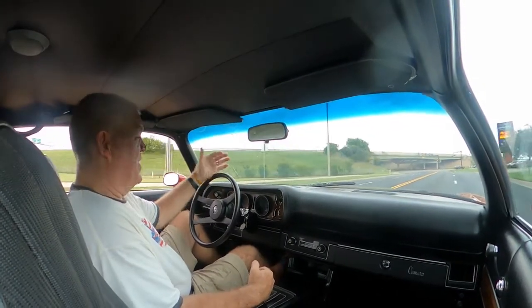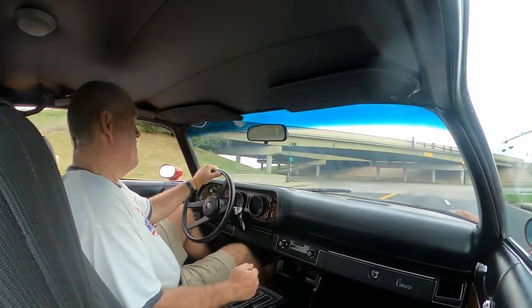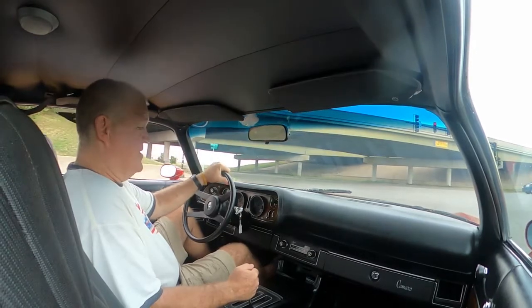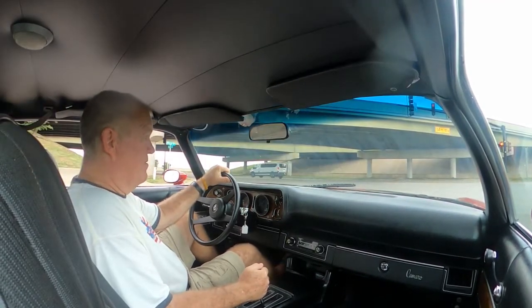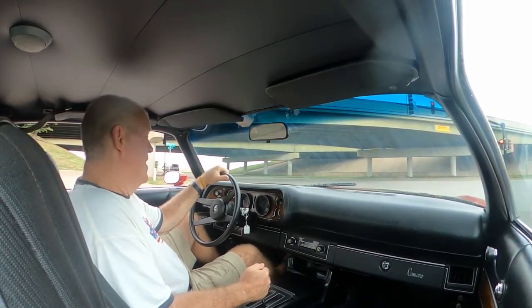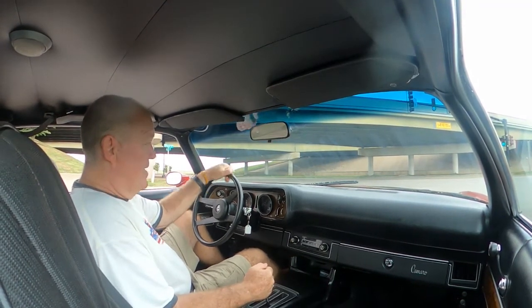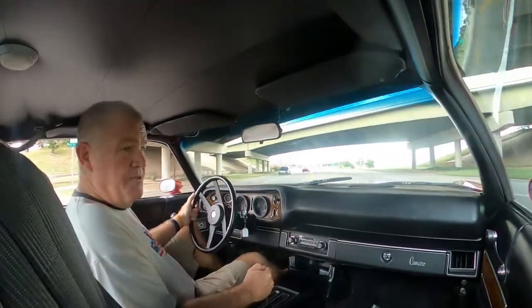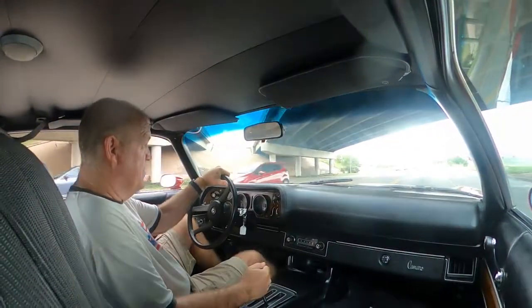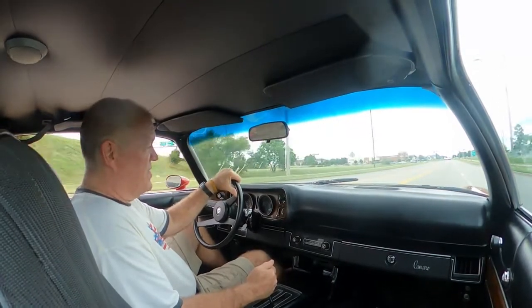So this particular car again is a 1973. It is a rotisserie restoration, but an older rotisserie restoration. I got it when it was relatively fresh. I think I put 2,000 or 3,000 miles on it, but it was about the fourth car I ever bought back in 2005. I think December of 2005. So right about 15 years ago, I bought this car.